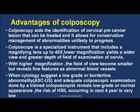When cytology suggests a low-grade or borderline abnormality, that is ASCUS, an adequate colposcopy examination done by a trained colposcopist reveals a low-grade or normal appearance. The risk of HSIL occurring in the next 4 years is very low. So, in an abnormal cytology report and positive HPV test, colposcopy is useful.